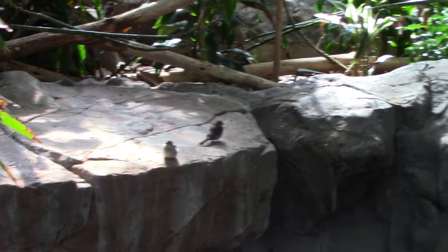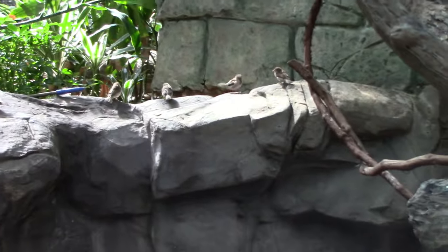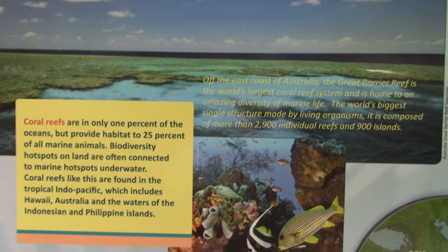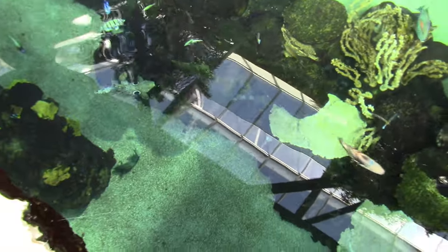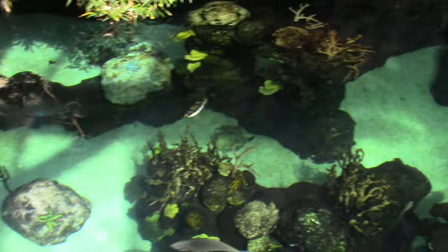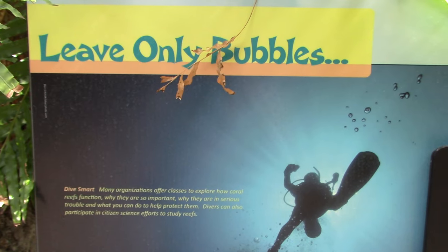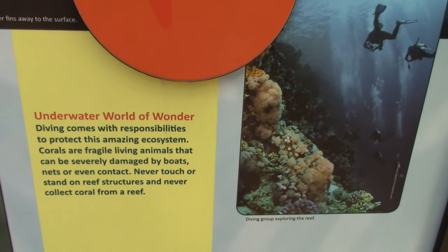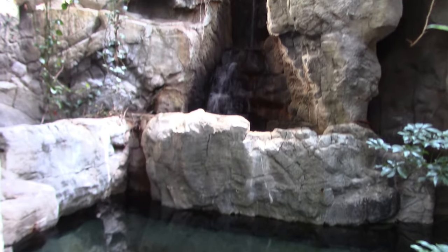So yeah, this is also our free flight aviary, so we got lots of little birdies in here. Got underwater rainforest. Oh wow, this is beautiful. Yeah, lots of beautiful fish in here. And you get all the faux rocks. Leave only bubbles. Another gorgeous waterfall.